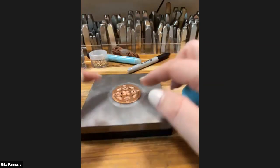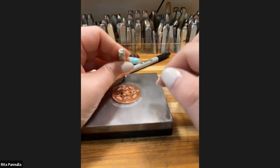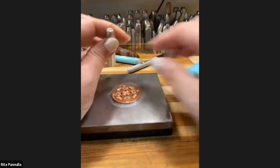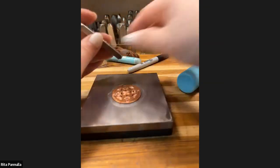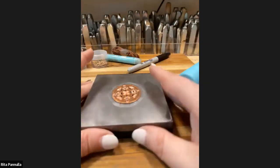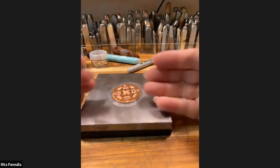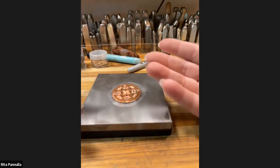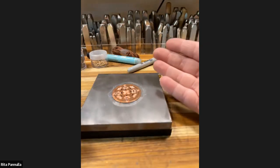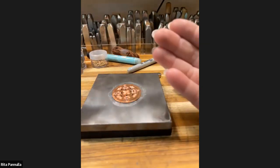And now I have that. I'm going to come back in with my dot. I forgot what these are called. They're like a series of dots. Now, if there's another element you want to bring in, a stamp from outside of your mandala pack, you can do that. You could use design stamps. It's pretty much whatever you like.